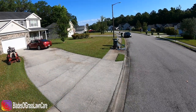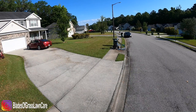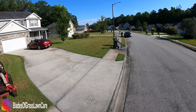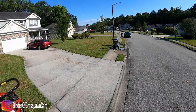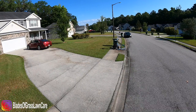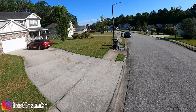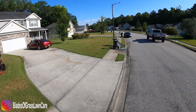And again, I try to mulch it and not open the chute and blow it back into the neighbor's property. You know what I mean? I can easily do that and get away with it, but again, that's not my thing. My thing is to mulch it up, make it as fine as I can, and just blow it out.